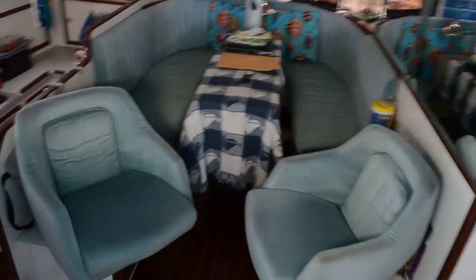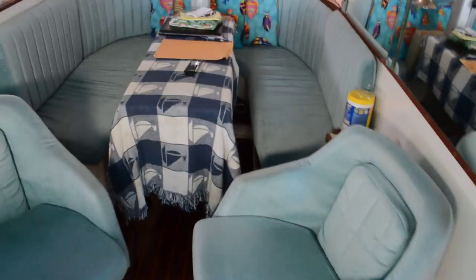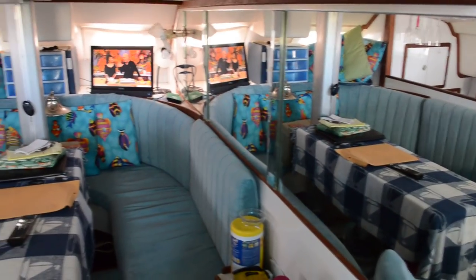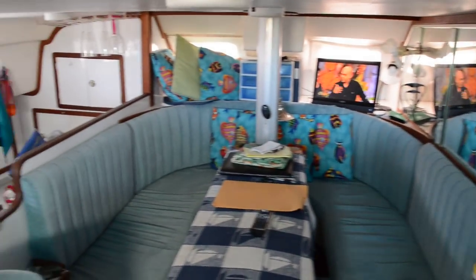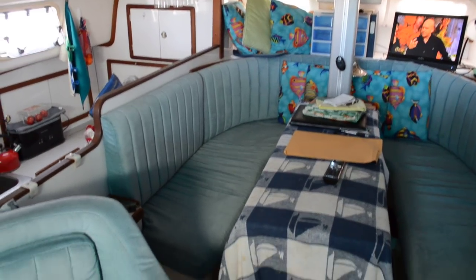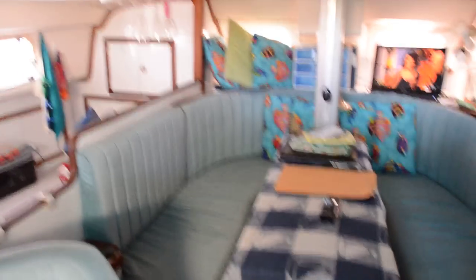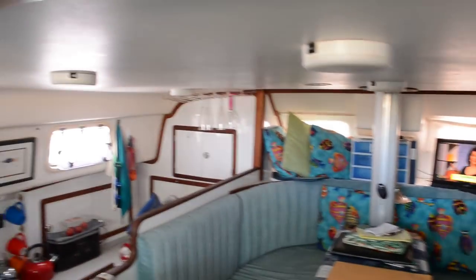And here we go. There we go. All right. So it's actually quite attractive. It's got a U-shaped dinette settee. It has these barrel chairs here, which are on a swivel. No odd smells or anything even near approaching that.